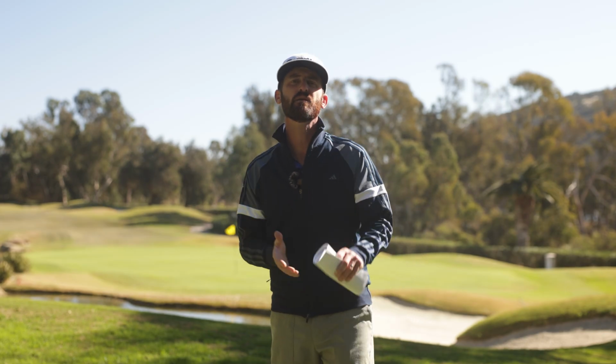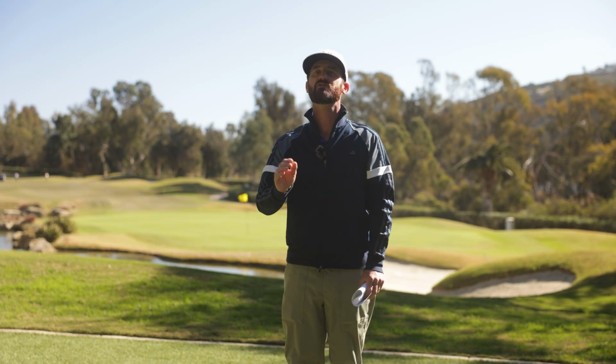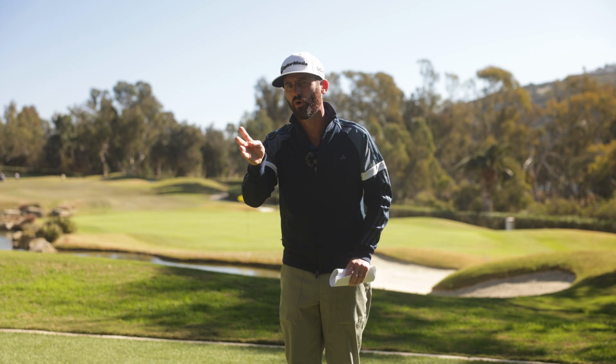Form plays a big part as to who we're going to pick. It plays a big part as to how your data is revealed. Form obviously leads us this week to Hideki Matsuyama. How can you avoid it? And I'm going to cover that more as we get going.